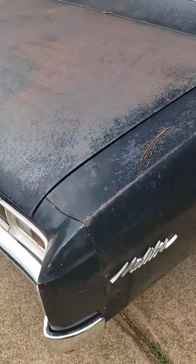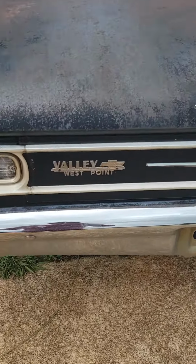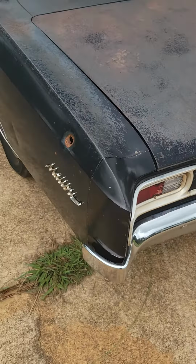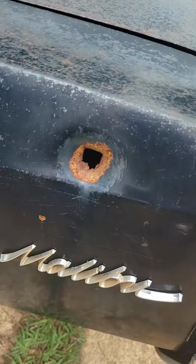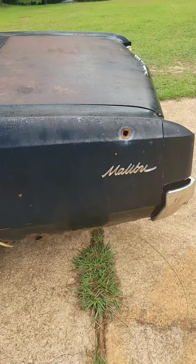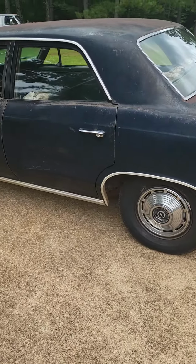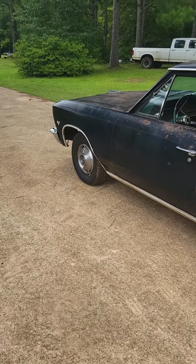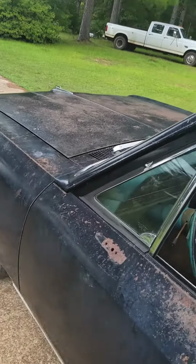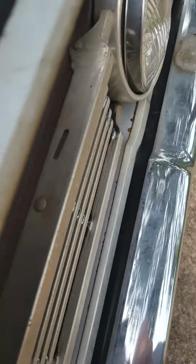Got a little bit of rust in the quarters. Trunk real solid. The floor pans are actually really good. Got that bullet hole right there. Pretty sure back in the 80s it was probably used for target practice. But yeah, really nice old car. Make a beater out of. Oops.